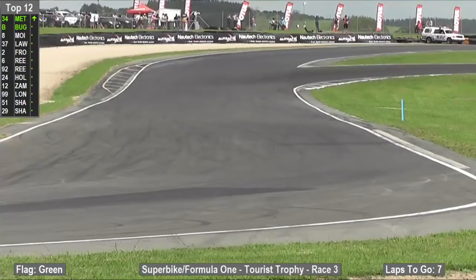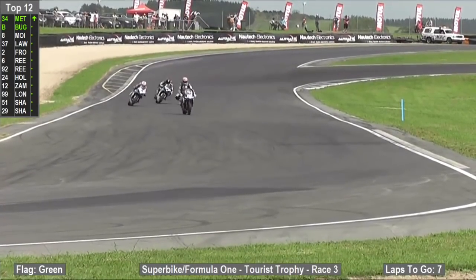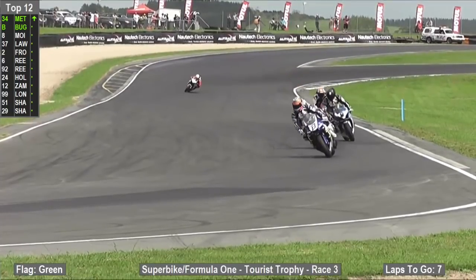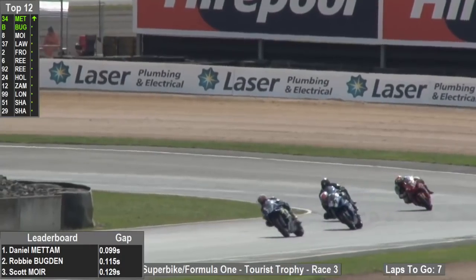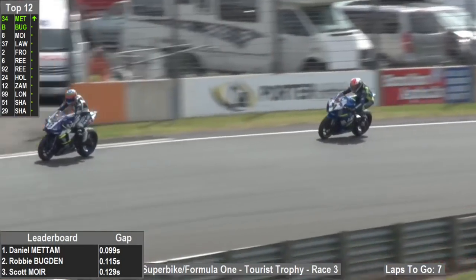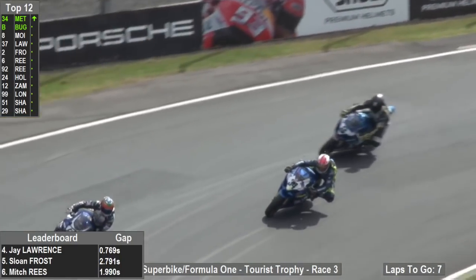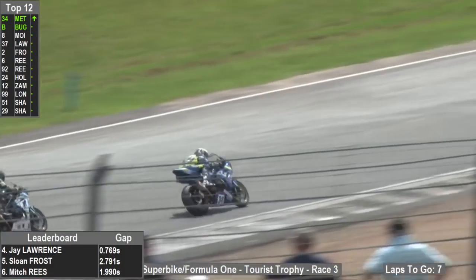Absolutely, we're seeing competitive racing, there's no doubt about that, and that gap still under a second between first and second. Just the positions have changed. Bugden goes back into second place, but plenty of racing still to go. I wouldn't consign the trophy just yet to Daniel Meadow. There's a lot more racing to go, and it is round the full international circuit here at Hampton Downs, the 4 kilometres, as we look for the race leaders.